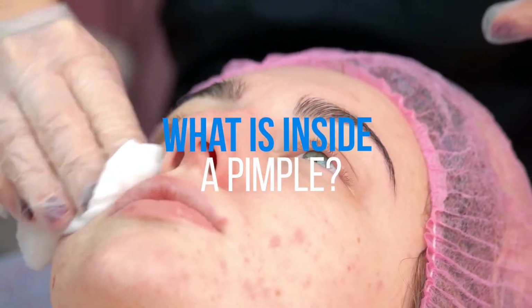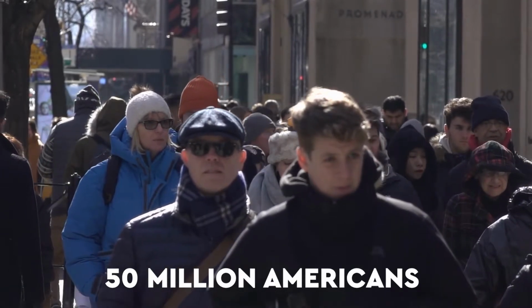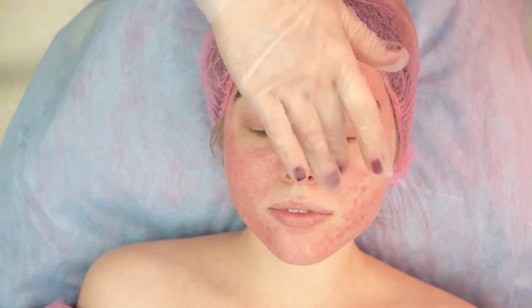What's inside a pimple? Acne is one of the most common skin conditions. According to the American Academy of Dermatology, at any given time, up to 50 million Americans will have some form of acne. Acne is a common skin condition that happens when hair follicles under the skin become clogged. Oil and dead skin cells clog the pores, and outbreaks of lesions, often called pimples or zits, can happen.